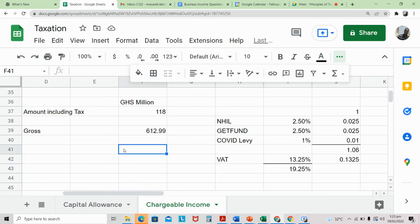Okay, what you can do is x plus 19.25% of x will give you 118. So x will be how much? That'll be 1 plus 0.1925, so it will be 1.1925.